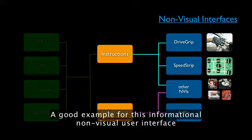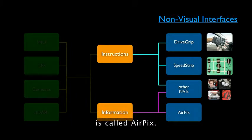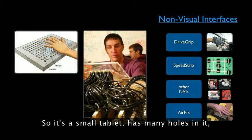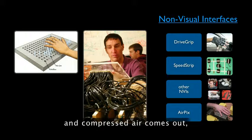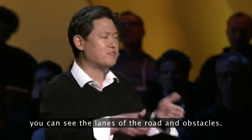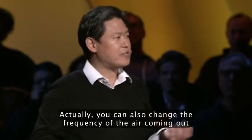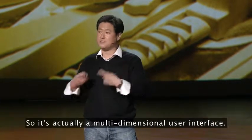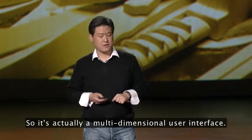A good example for this informational non-visual user interface is called AirPix. Think of it as a monitor for the blind. It's a small tablet with many holes in it, and compressed air comes out, so it can actually draw images. Even though you're blind, you put your hand over it, you can feel the lanes of the road and obstacles. You can also change the frequency of the air coming out and possibly the temperature. So it's actually a multi-dimensional user interface.